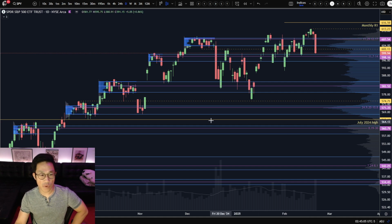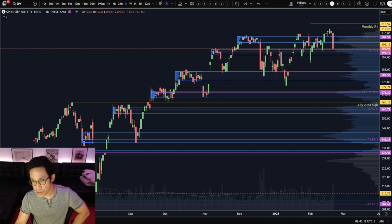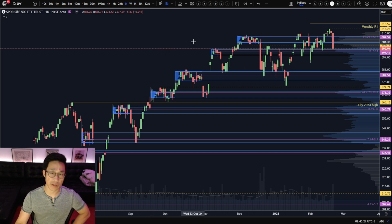But the idea is, if you can't even trade through this structure sitting on top of the July 2024 high, then obviously you don't get to the July 2024 high. And I think the July 2024 high is really when that would be a big red flag, right? That would mean that all of this weekly sideways trade that we've been in since October now becomes overhead supply.